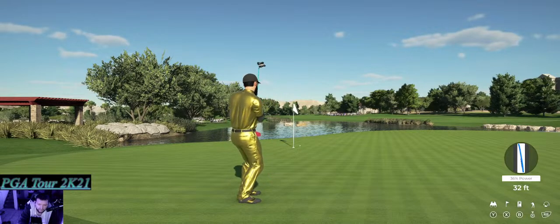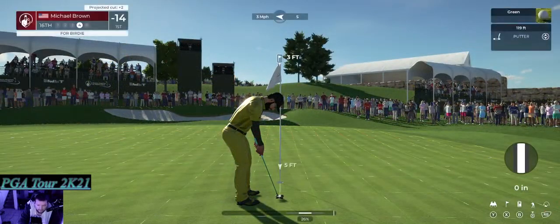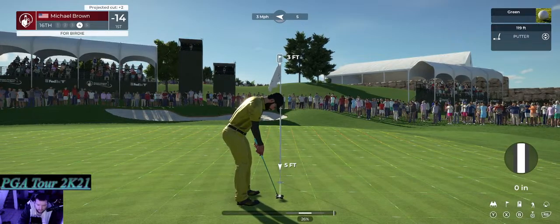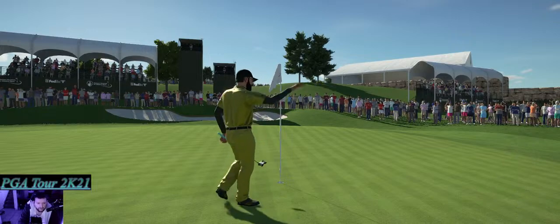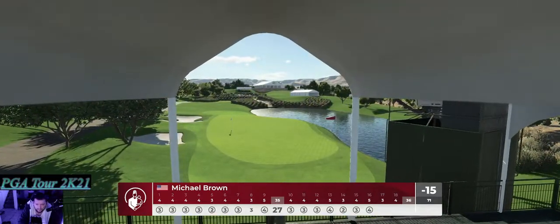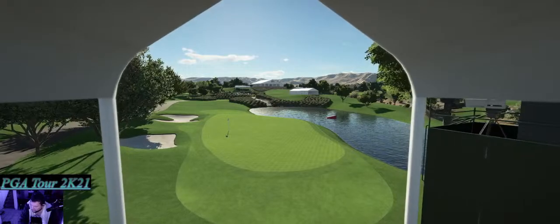That was a gallant attempt. It's just about 3 feet away. In she goes. Let's head to the next. Our leader is currently enjoying an 8-shot advantage.